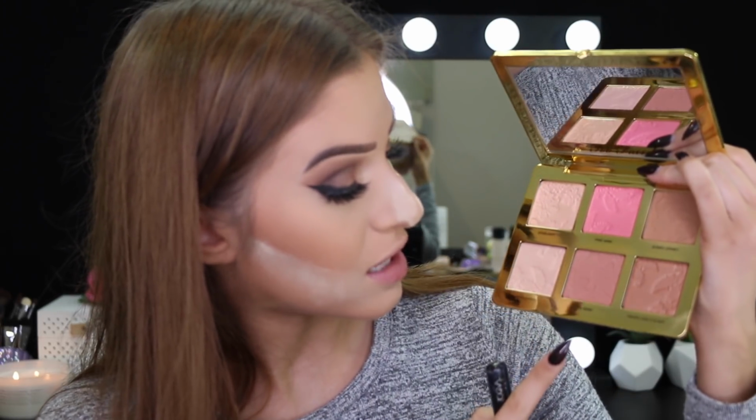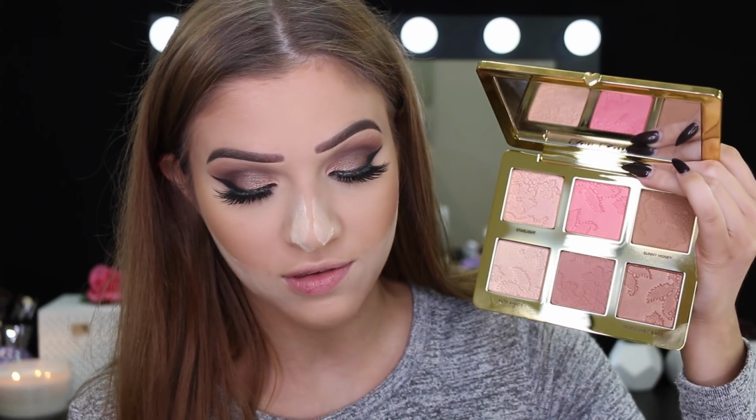So now I'm going to go back to the natural face palette. And I think I'm going to go in with Pink Sand. I'm going to use a Wayne Goss 126 cheek finish brush. These are also pigmented but so smooth as well. They blend out really nicely.